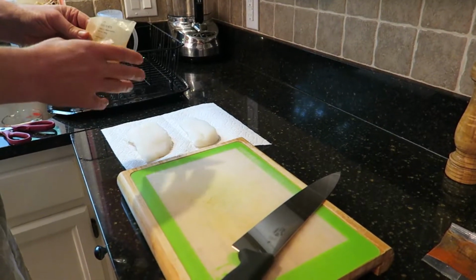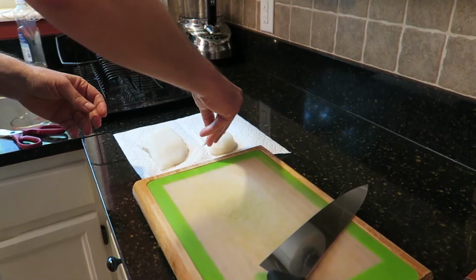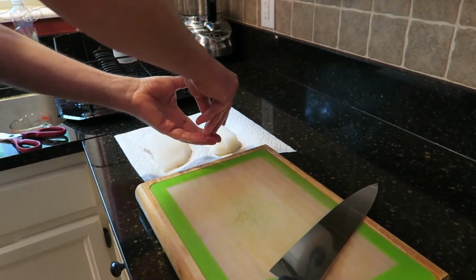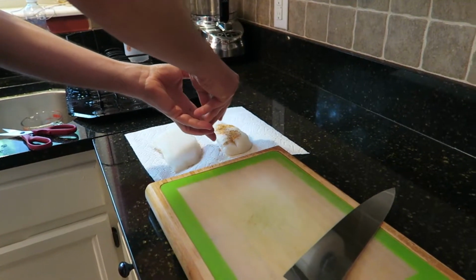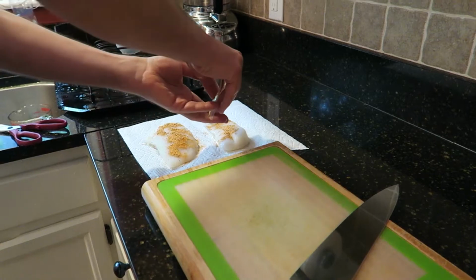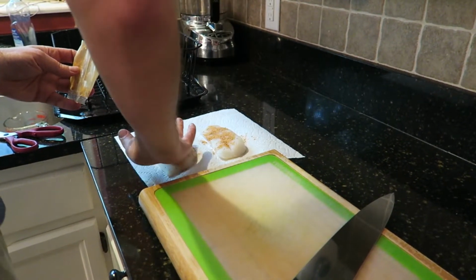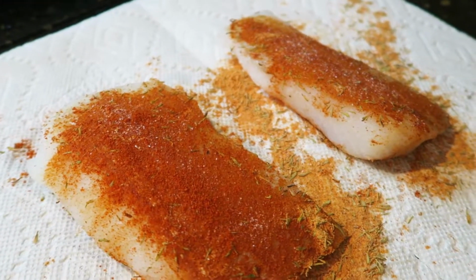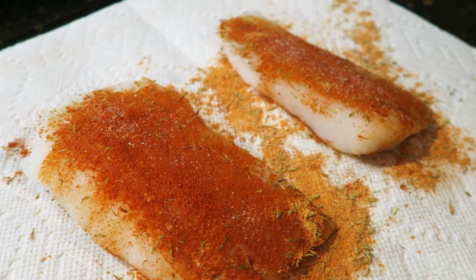All right, Brian is preparing the fish. All he did was pat it dry, which was the directions. Now he's putting the spice mix on, which is onion powder, garlic powder, sweet paprika, and thyme. And we are omitting the cayenne because of me. I can't do spicy stuff at all, but he's gonna put some on his after it's done. And then last but not least, which we didn't show, we sprinkled some salt on both sides of each fish.